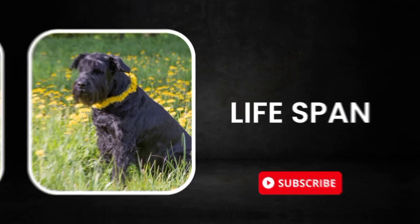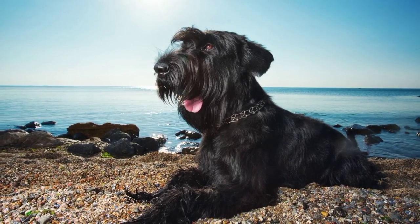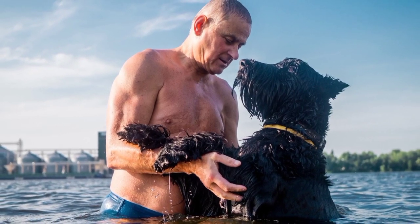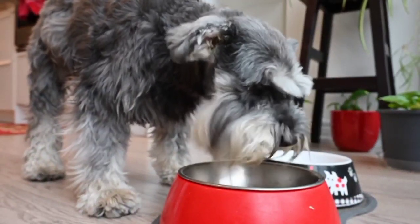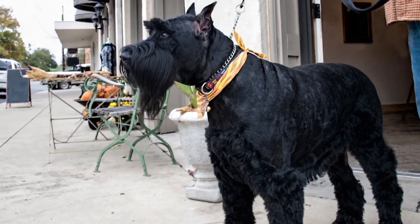Lifespan. The average lifespan of a Giant Schnauzer is 10 to 12 years. However, with proper care, they can live even longer. Regular exercise, a healthy diet, and routine vet checkups are important for maintaining their health and extending their lifespan.